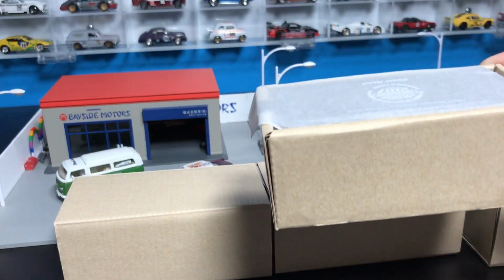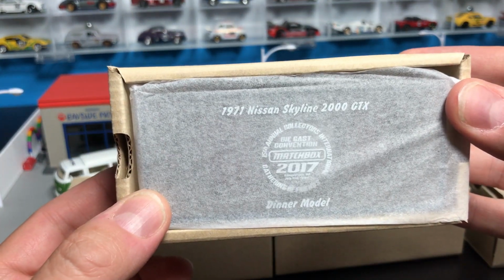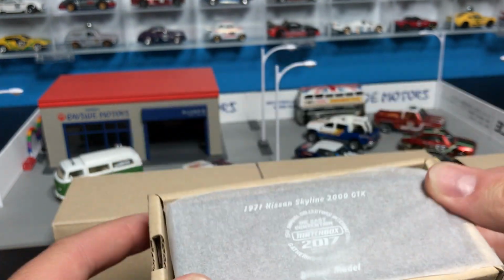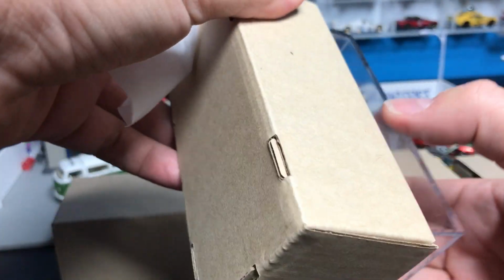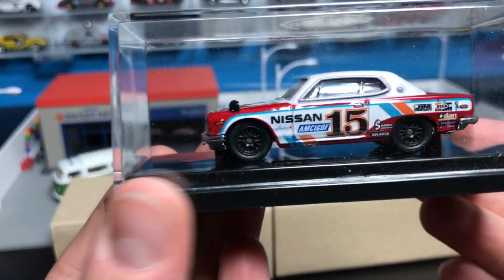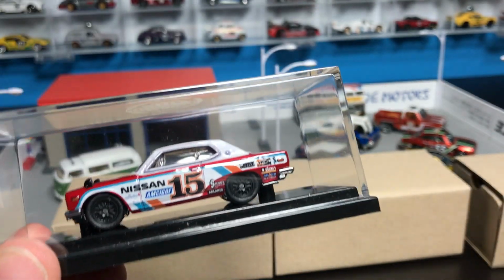This is how the models come. This is how attendees will get them. And the first is we're going to look at the dinner model. You can see through the paper. The dinner model is the 1971 Nissan Skyline 2000 GTX. I'm going to try to get that out of the light here. And there you go. Going to try and, let's see here, get rid of some of the dust.